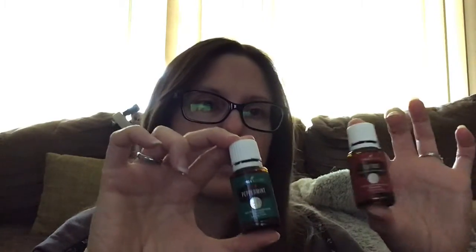I'll diffuse it in my diffuser. It is calming and soothing, but it kind of helps me focus as well. Peppermint, same with peppermint. Tea tree oil for my face, for breakouts. This is great for that. Great for it. Again, you don't have to dilute it. So you can just put it directly on your skin, any problem areas you have, and you'll be just fine.